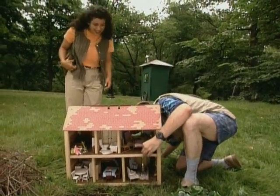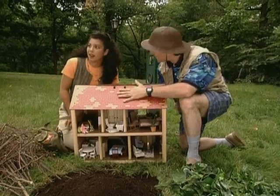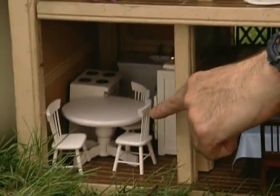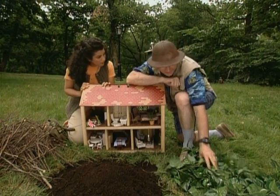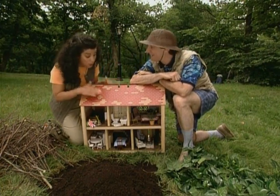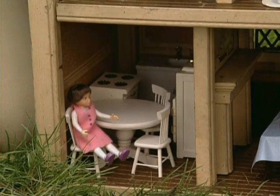Celia. What are you doing? Well, I'm doing an experiment on animal housing. Now, will the animals in our park choose to live in this house, fully equipped with your tub, toilet, and refrigerator? Or will they choose to build their own homes using leaves and mud and twigs like they always do? Oh, well, I'd say that a house with all this stuff would be really, really great for a doll, or maybe a really teeny tiny person.